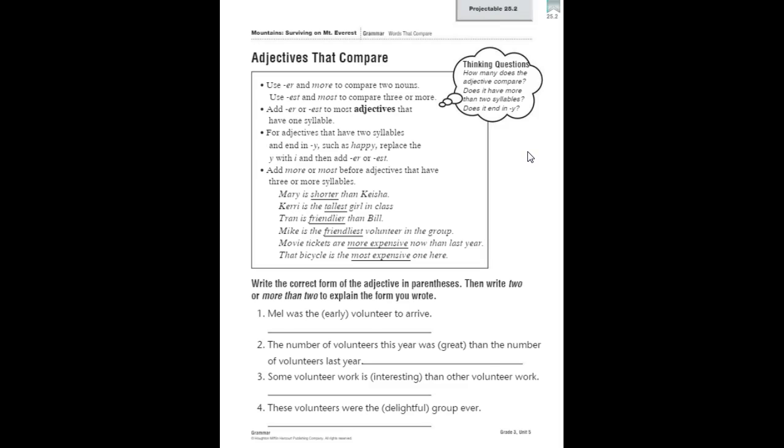Let's look at the examples on this projectable and walk through them. So we need to think about what the correct form of the adjective in parentheses is, and then whether it's two or more than two, in terms of how many nouns the adjective compares. So, Mel was the early volunteer to arrive, okay? Is this comparing two or more than two? Remember, more than two, we add est. And this is Mel being compared to the other volunteers. There's more than two. Okay?